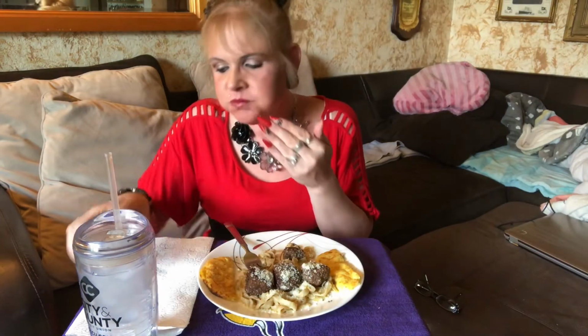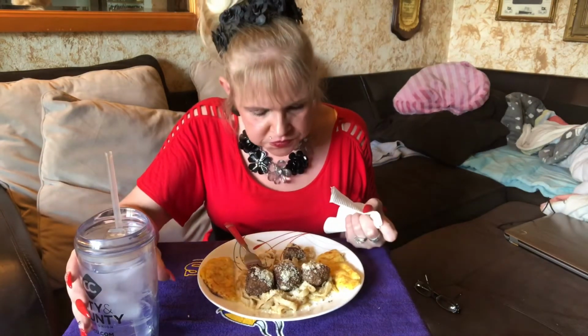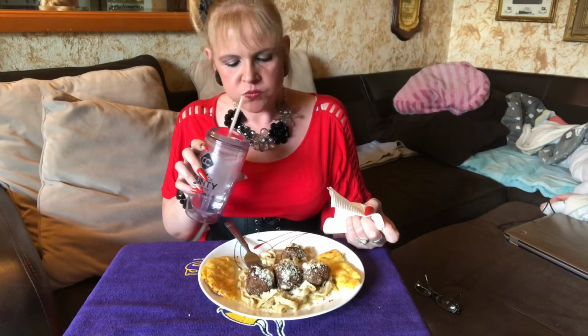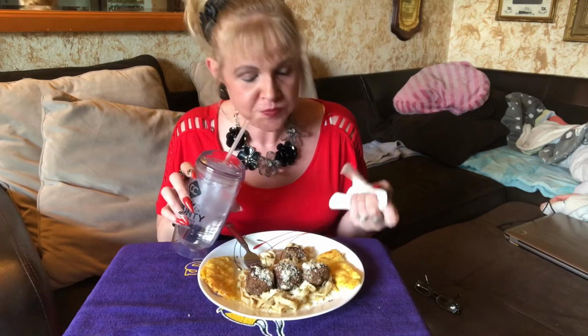Too big of a bite. I just ate like half a meatball.